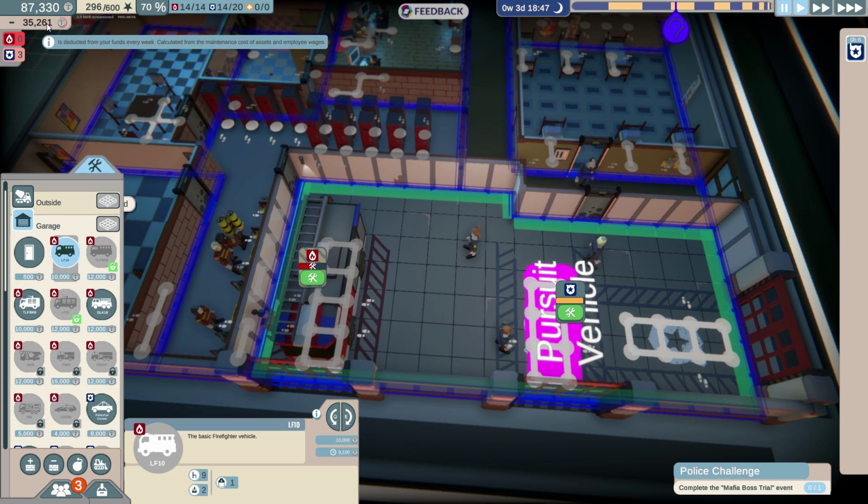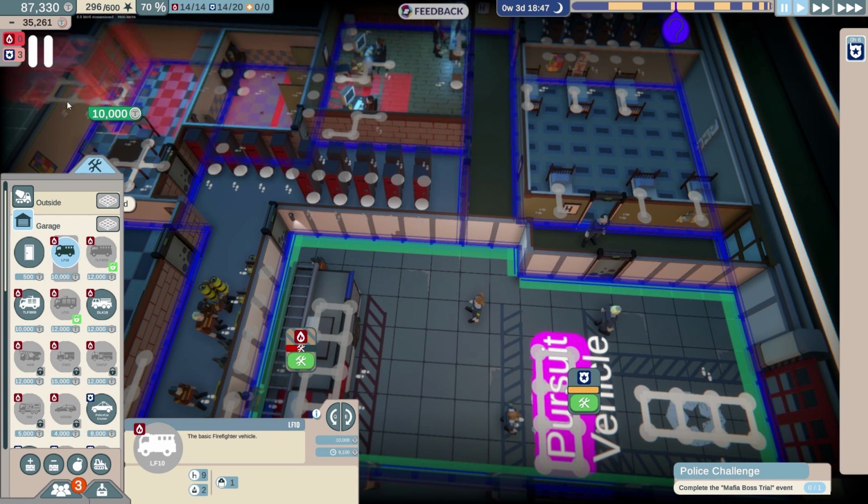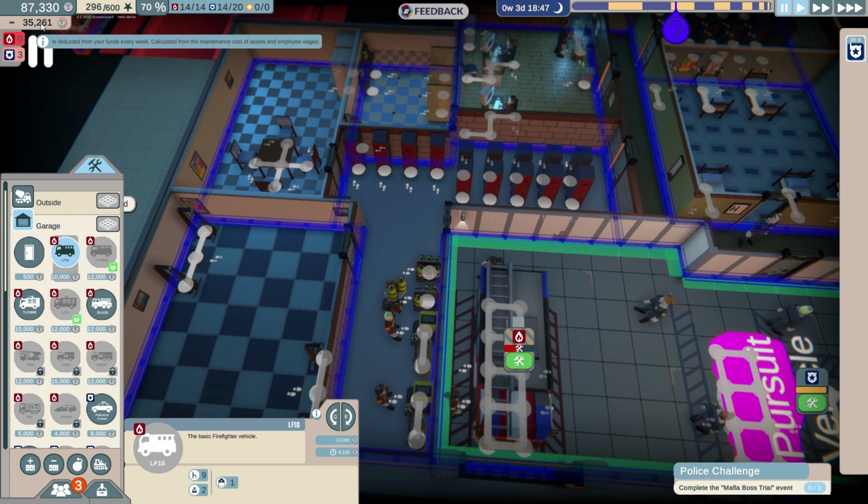35,261 per week on maintenance. That's quite a lot of money. If we don't get much more money out of what we're dealing with, we are going to go broke very, very quickly. That is quite a lot of outgoings. Hopefully we can bring that down somehow using some sort of research or whatever. But goodness me, that is quite costly indeed.